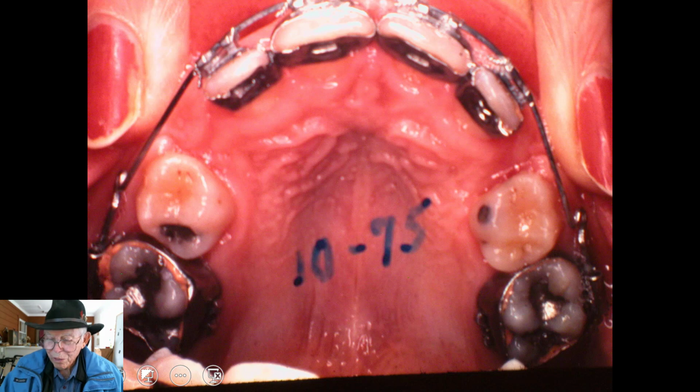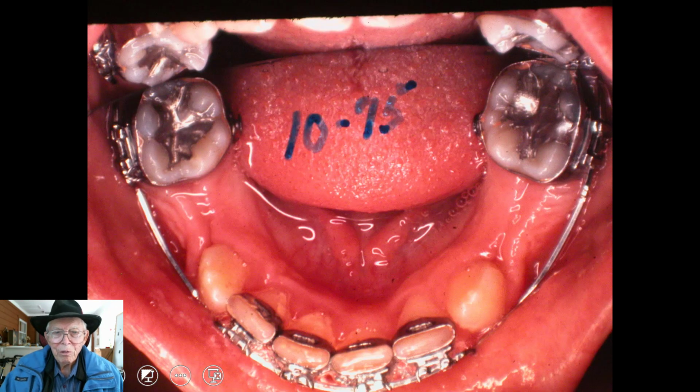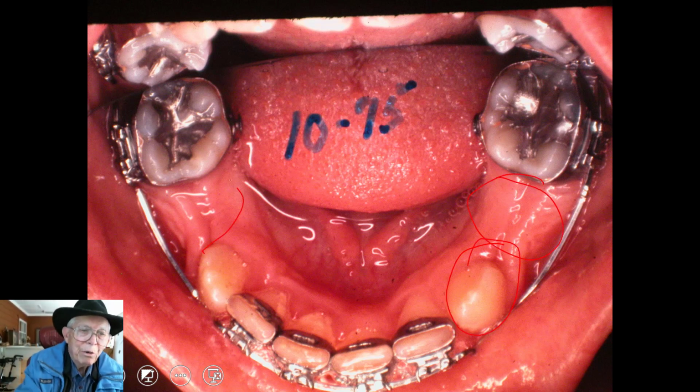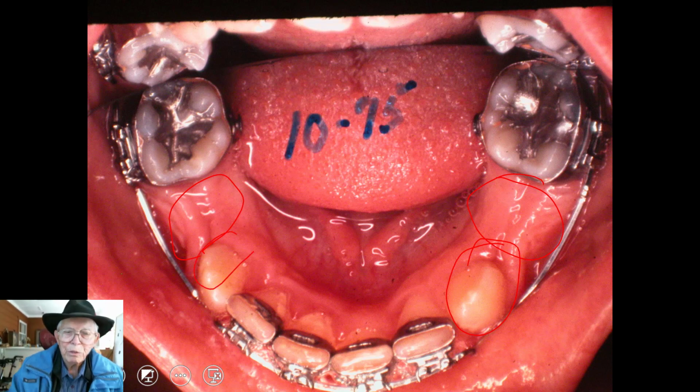Let's get on with it here now. And so we're lining the teeth up in there, and we've got plenty of room here now. I mean, we'll put the cuspid teeth in here, and we've got a bicuspid in this area, right in here, the cuspid in that part right there.